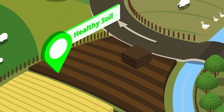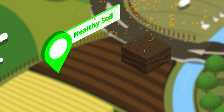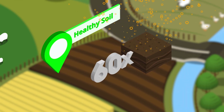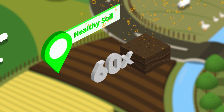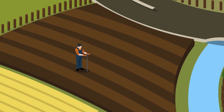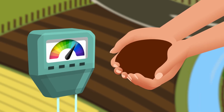Soil is one of the wonders of our planet. Healthy soils play an important role in removing carbon from the atmosphere and locking it away. Scotland's soil stores about 60 times the amount of carbon held in our plants and trees. However, for soil to remain healthy and productive, it needs to be managed, with our farmers playing a really important role. They regularly test their soils and add any nutrients the soil is deficient in.